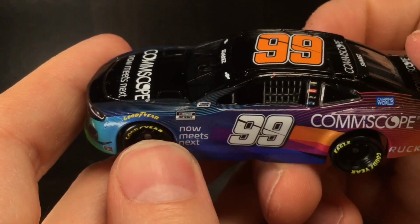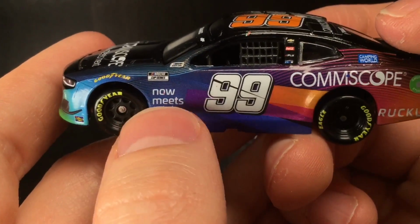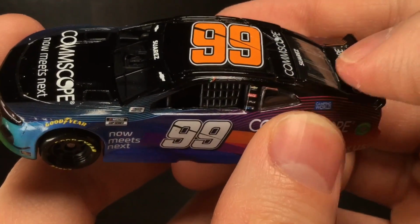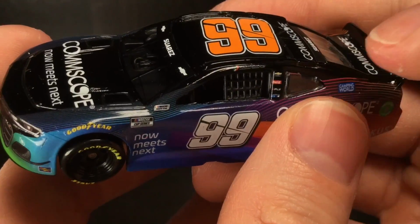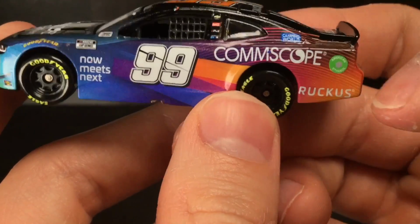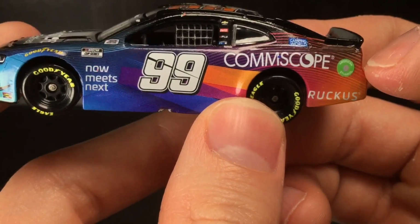Got the Goodyear decal there. Cup Series race car, now meets next, which I thought was FedEx. Who knows? You got the Daniel Suárez name logo on the driver's side grill. Got Coca-Cola, iFly, GoPro. I would love a GoPro diecast. That'd be cool. Chevrolet Camaro, Camping World. We do have the Camping World diecast in studio. Got to get that one reviewed for you. Ruckus. Got to create some ruckus. You got the American Ethanol ring there.